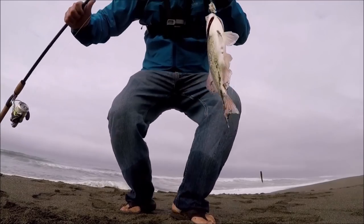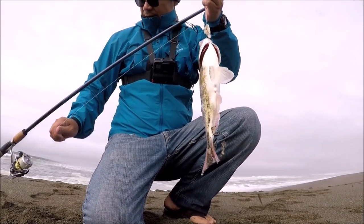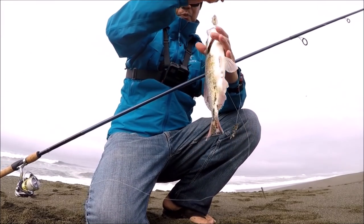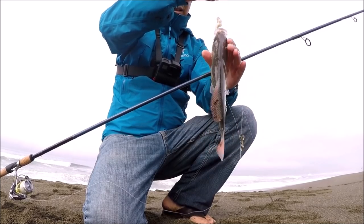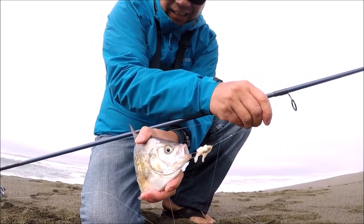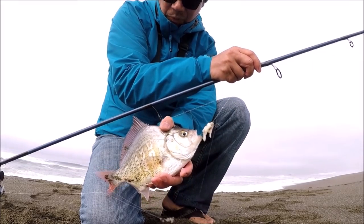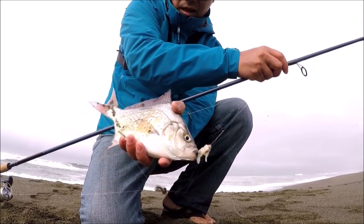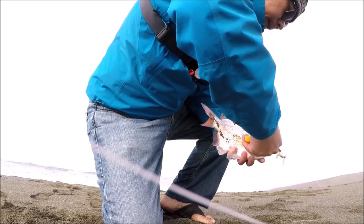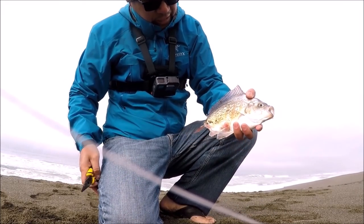Okay, there we go, folks. Another nice fish. Look at that hook set. Look at that. Right on the lip. You cannot get a better hook set than that. That's why you should always use circle hooks when you're fishing bait. Pretty awesome. There we go. Beautiful looking fish.